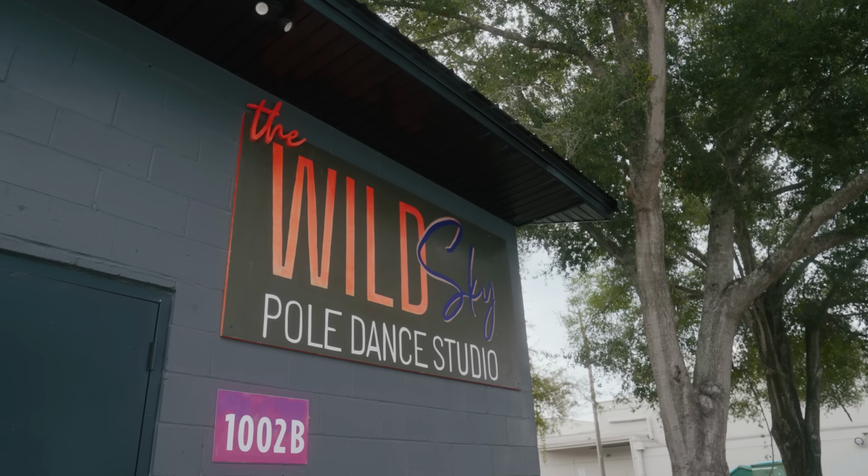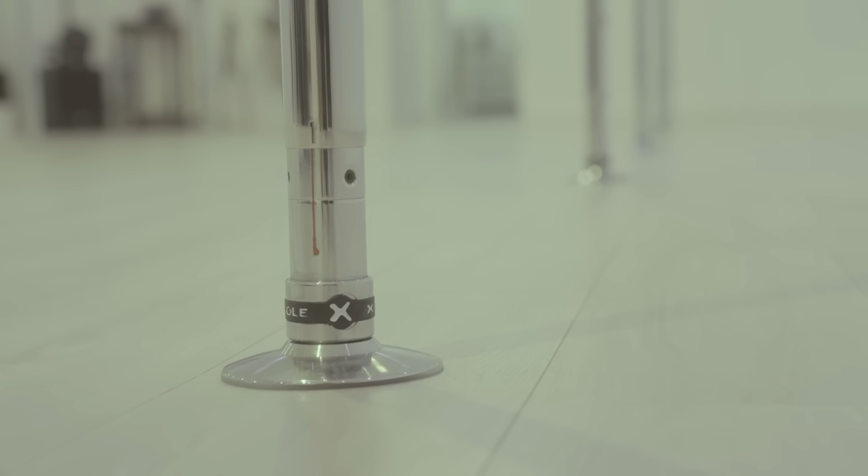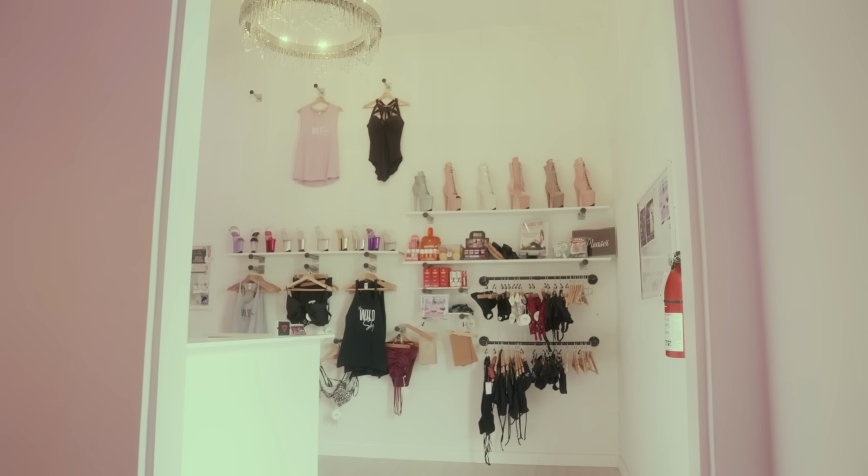We had found a tenant early on. They were looking to create a dance studio. I had no idea what pole dancing was. It is a fitness routine, and this was the perfect opportunity for her to get her start.